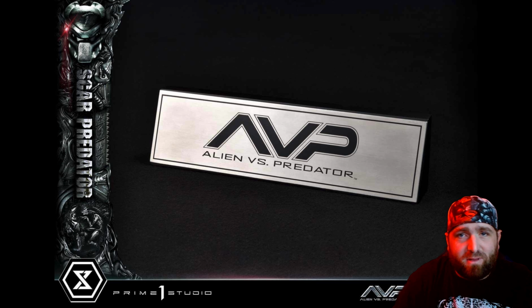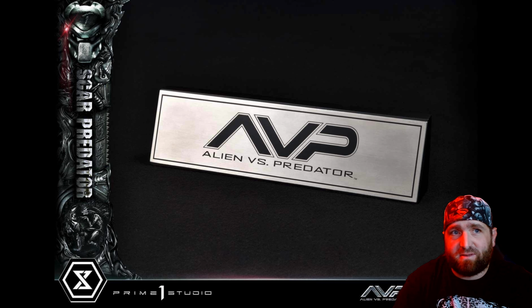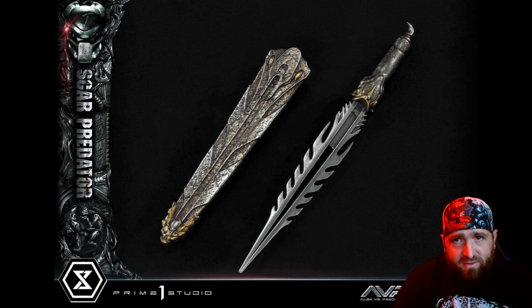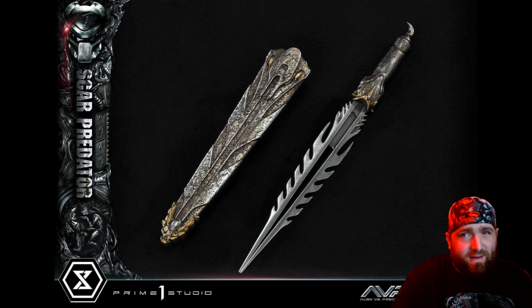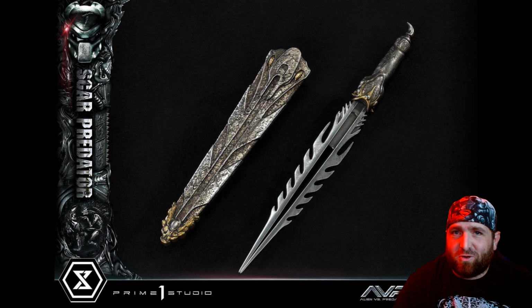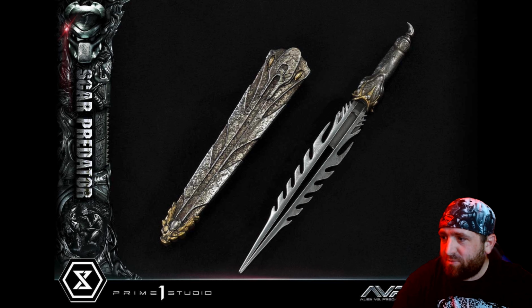But this is the nameplate. All of these predators come with a nameplate, but the good thing about them is they're definitely removable, and they don't leave a hole. You can display them or not. But this is another thing that's going to come with it. This is the knife and sheath. That's how you say that. But yeah, I just wanted to show you guys everything this thing is going to come with up close before we get to that backup shot.